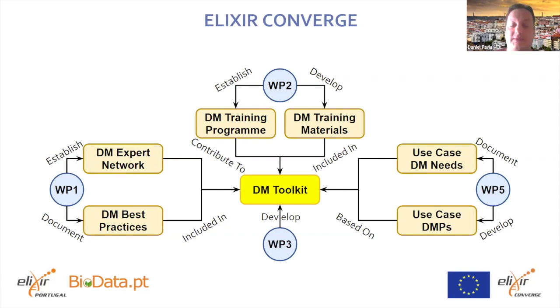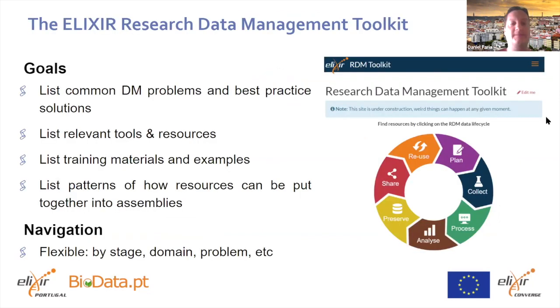So coming back to the plant use case, what we realized for work package five is that what makes sense is that the use cases, and the plant use case in specific, are contemplated already intrinsically in the data management toolkit. So what is a data management toolkit, you might ask? A toolkit is not necessarily just a set of tools. It's more a methodology to address a problem. This is a research data management toolkit. It seeks to address problems pertaining to research data management. And the goals are first to list common research data management problems and the best practice solutions to address them, to list relevant tools and resources, to list training materials and examples, and then to actually put these together into assemblies. That would be toolkits proper. So how you would combine different resources and materials to actually manage your data from start to finish.